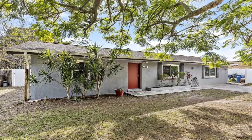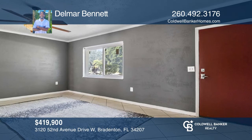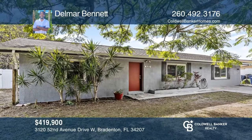Come and see this wonderfully rare, updated, spacious, and open four-bedroom, four-bath home. This home has been remarkably maintained, containing two master bedrooms, a fireplace, beautiful pool, as well as a bonus room. Many recent improvements, including hurricane windows, doors, plus a newer HVAC system. Your new home is just a call away. Contact Delmar Bennett for more details.